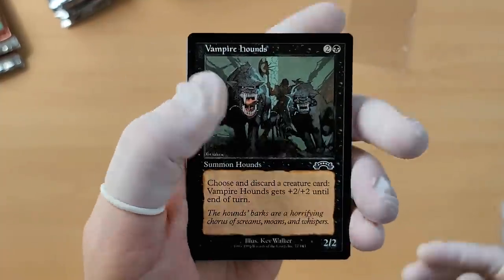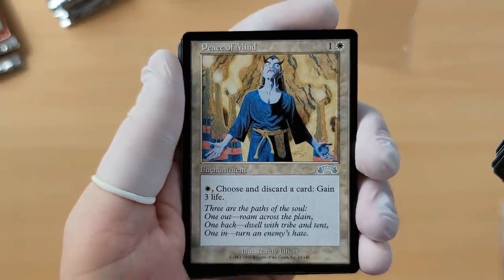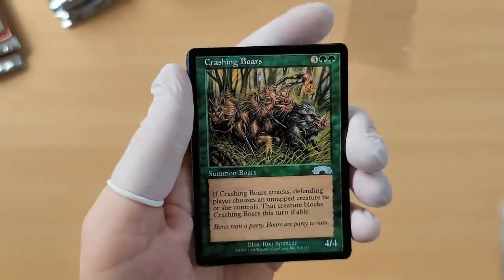All right, we got Luke. Luke M. Good luck, Luke. Let's see some big hits, man. Got the Surgeon. Peace of Mind. Sweet. I just like seeing different uncommons here and rares, of course. Spellshock yet again. Crashing Boars.